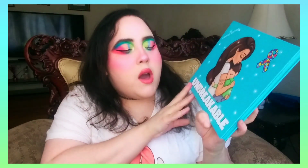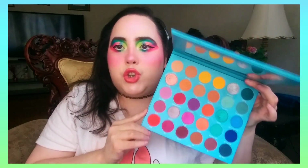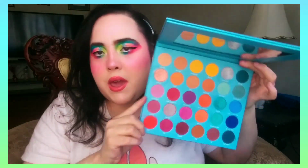Now, this palette, I got it because I felt an emotional attachment, I guess. Not emotional attachment, but like a feeling. It just gave me all these feelings that I could relate to. I do appreciate what it's about and who it's for, and it's beautiful. This is called Unbreakable. The owner is a Latina, and she created this palette about her son, her child that is autistic, and for every child out there who is on the autism spectrum. This palette is to represent that. Very colorful, very bright, and I like this blue color.